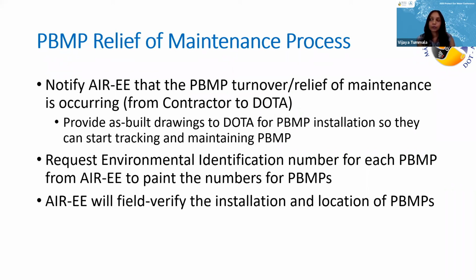The next step, once you have built your PBMPs, is the relief of maintenance process. During that process, we would like the contractor to notify AREE when that relief of maintenance or turnover is happening. If you can, we would request the as-built drawings so that AREE can start tracking and maintaining these PBMPs and figuring out where the locations are. We would also like the contractor to request an environmental identification number so that AREE can paint those numbers on the PBMPs as they're installed, specifically on manufactured treatment devices.